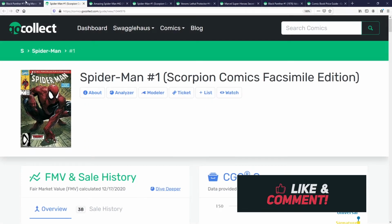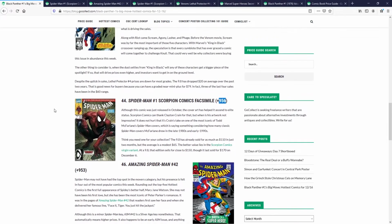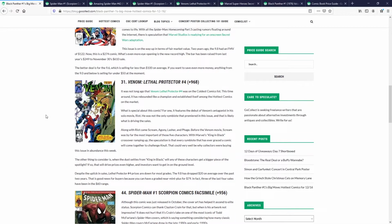So I'm not really sure what the legs are for a comic like this as far as it remaining in the top trending comics in this Go Collect article. But hey, a cool comic book, something that people may want to get their hands on. I guess it's been a month or so since it's been released, so it's hard to find this comic on the shelves anymore, and now people want to get it on eBay. So there you go. All right, getting into the good stuff now.